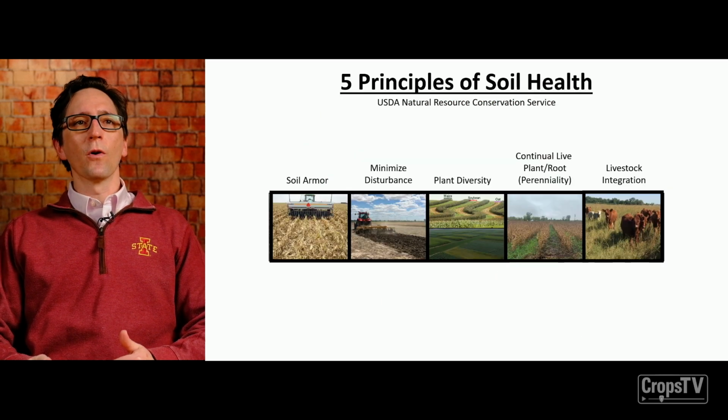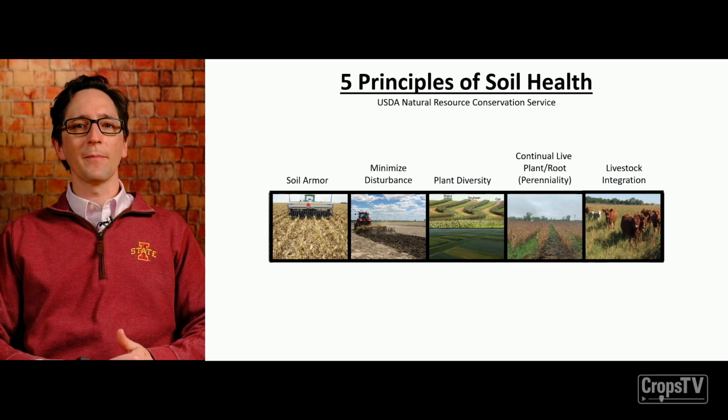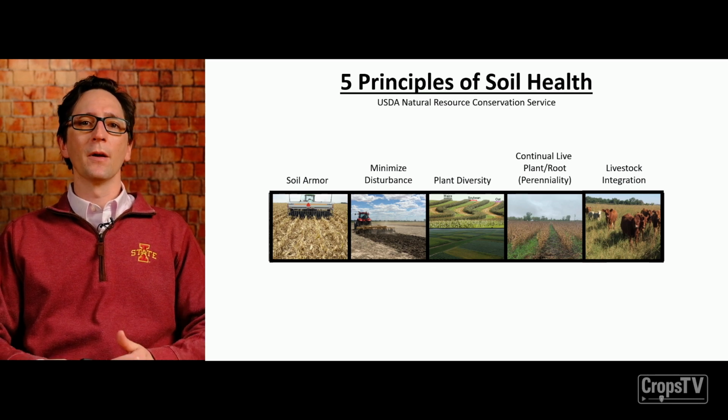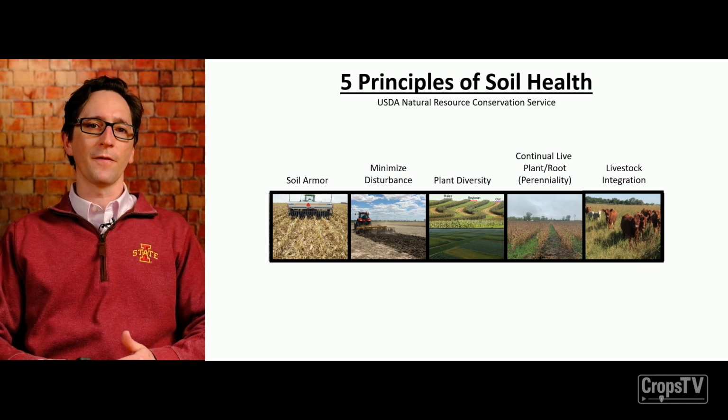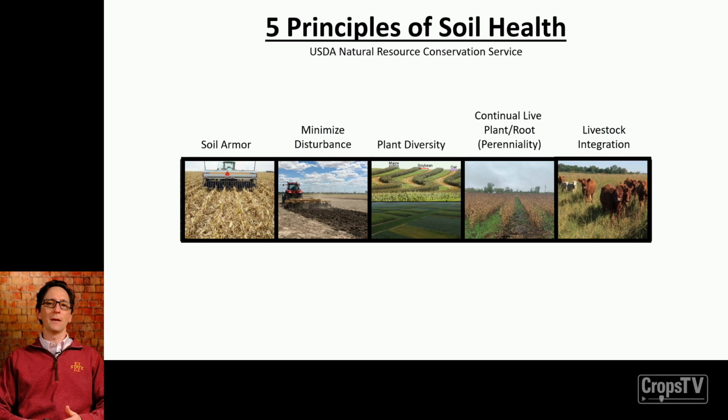And so in order to close that soil organic matter gap or soil carbon gap, I like to start out with the 5 principles of soil health that I borrow from the Natural Resource Conservation Service. And they outline these as the following: soil armor, minimizing disturbance, increasing plant diversity, having a continual live plant root, also called perenniality, or livestock integration.